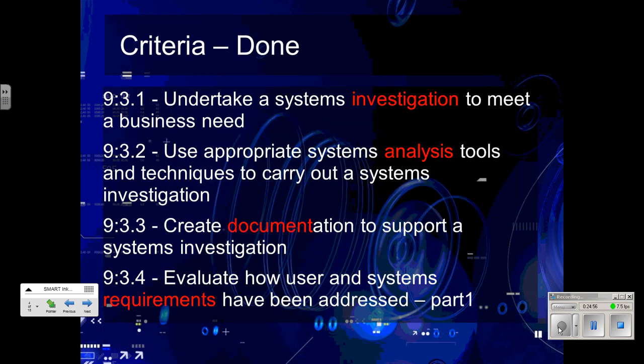So that's where we're up to. This is basically the criteria we've been working on so far. Systems investigation, systems analysis, and documentation, and documentation is going to be like the requirements spec and the evidence of this. The reason why I'm talking a lot about the requirements spec now is that when you come to evaluate your solution, evaluate what it is you've built, you're going to be evaluating it against these requirements.